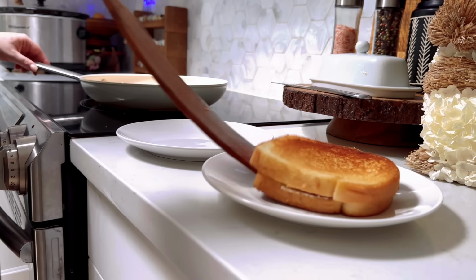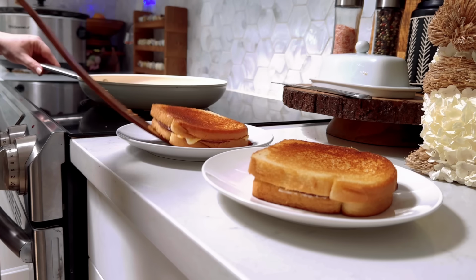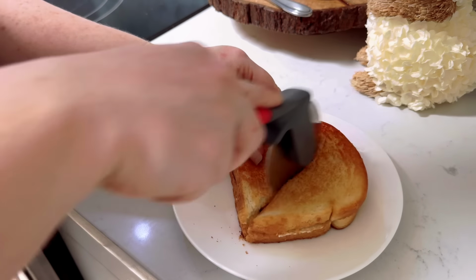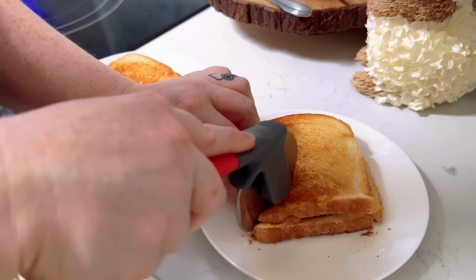But yeah, if you guys have been looking for a new lunch for your kids, like I said, Freya has been loving these sandwiches.